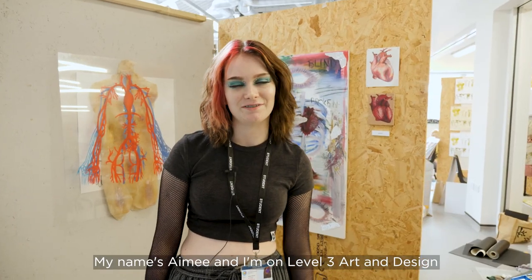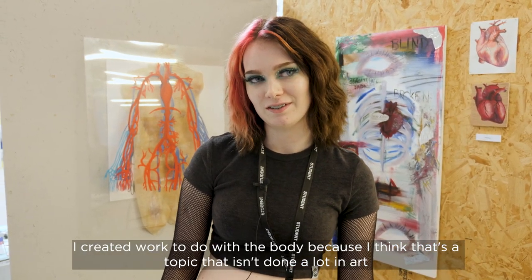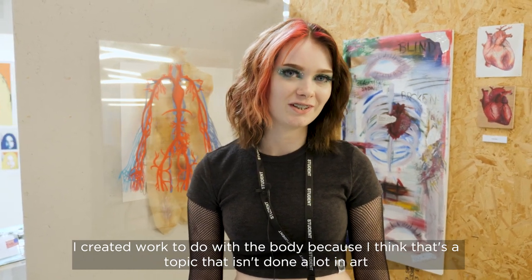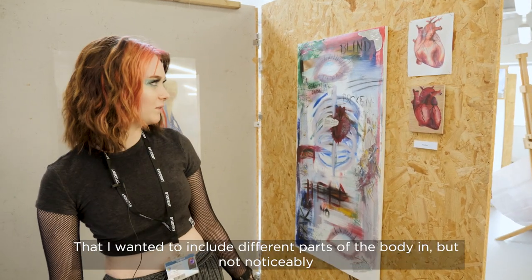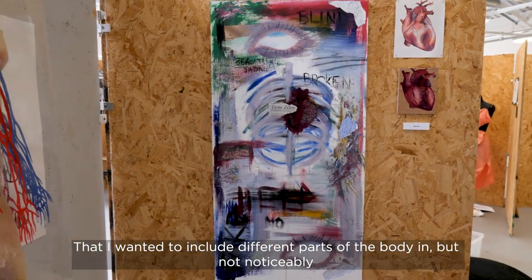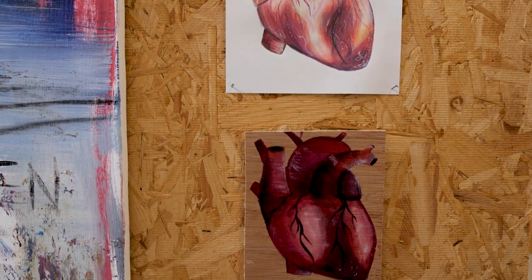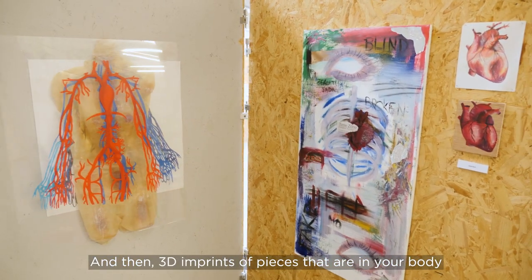Amy, and I'm on level 3 art and design. I created work to do with the body because I think that's a topic that isn't done a lot in art. This is an abstract piece that I wanted to include different parts of the body in, but not noticeably, and then I did realism and then 3D imprints of pieces that are in your body.